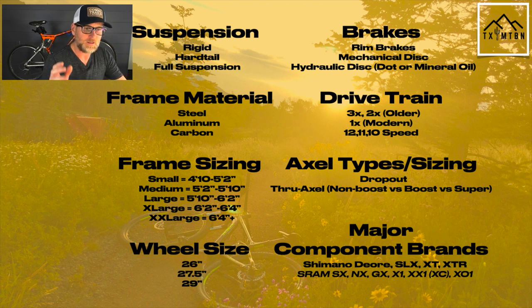And I'm going to actually take you through one more slide after this that will tell you exactly what that means. And then the major component brands that you're going to see out there, still the big boys are Shimano and SRAM. For Shimano on their lineup, as you're out there shopping, Deore is the bottom of the market. SLX, XT, and XTR are the kind of graduations to the higher end of the components for Shimano. SRAM, you start out at an SX, you move to an NX, GX, X1, XX1, which is cross country, and then X01 at the high end.